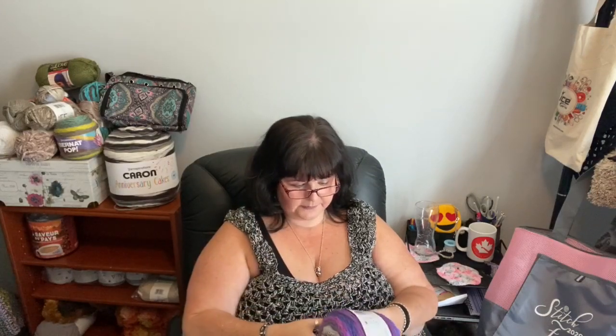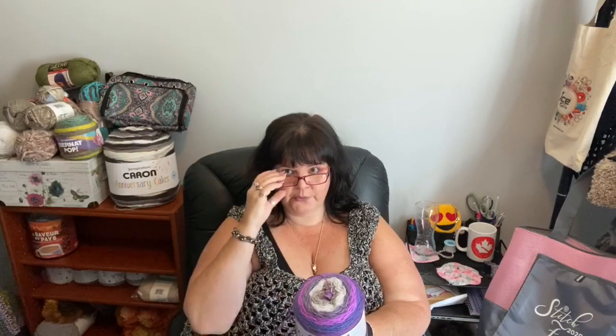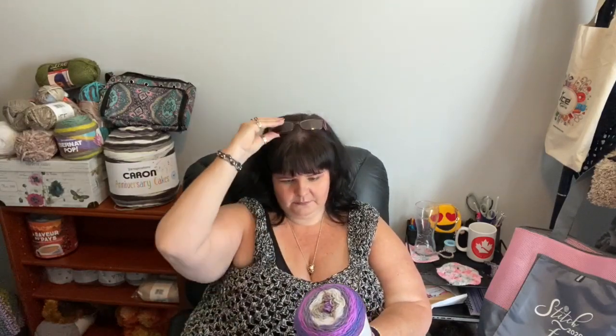Let's see if I can read this. Oh, much better. This is called Magic Moon. So this is so pretty. I'm thinking of making myself something using this. Look at the section on how it works up. So pretty.